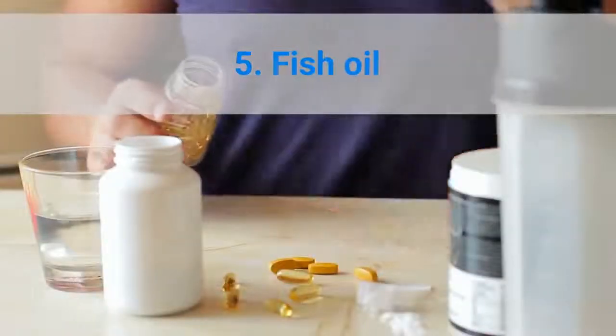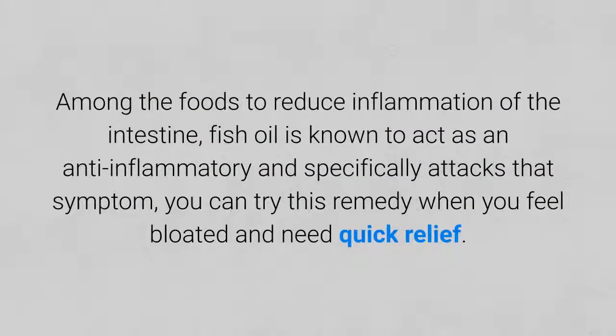5. Fish oil. Among the foods to reduce inflammation of the intestine, fish oil is known to act as an anti-inflammatory and specifically attacks that symptom. You can try this remedy when you feel bloated and need quick relief.